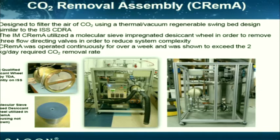For CO2 removal, we used a system that is derived in its basic technology from station. It's sorbent beds using a pressure swing, but rather than having a 4-bed system, 2 beds taking the water out of the airstream and putting it back into the airstream so that we can later capture it for drinking and use, and 2 beds dealing with carbon dioxide.